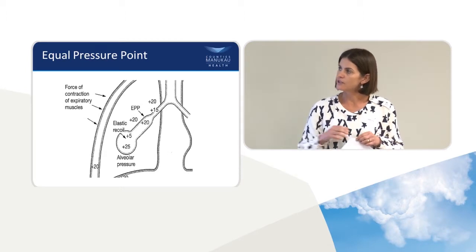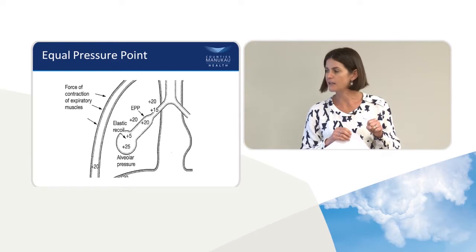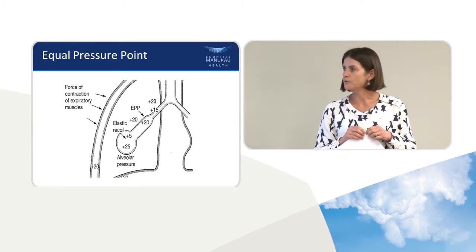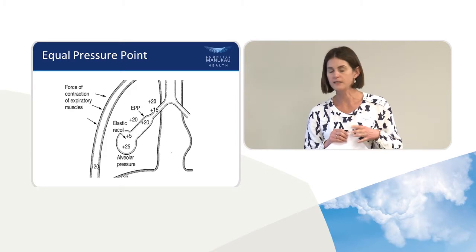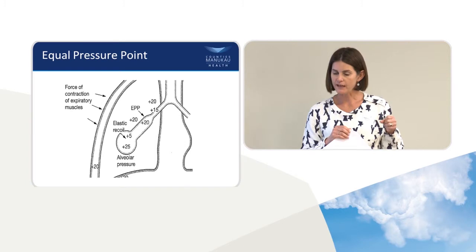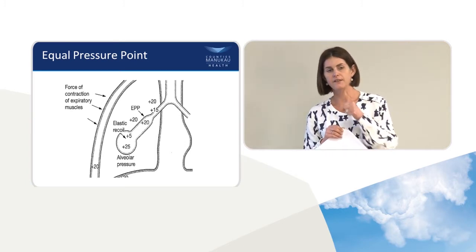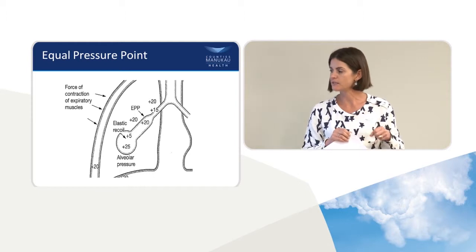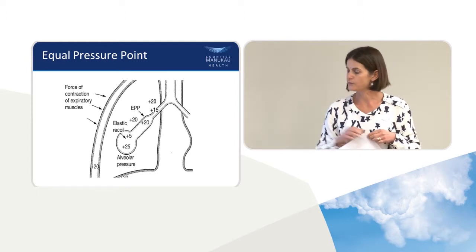So this is just touching on the equal pressure point, so that's that point in which we get narrowing of the airways. So the equal pressure point comes into effect when we're doing the huffing technique, and the huffing technique is about when you huff, and you do huffing from different lung volumes, you're getting that squeezing effect of helping to move the secretions from the distal airways up to the proximal airways where they can actually be coughed out.